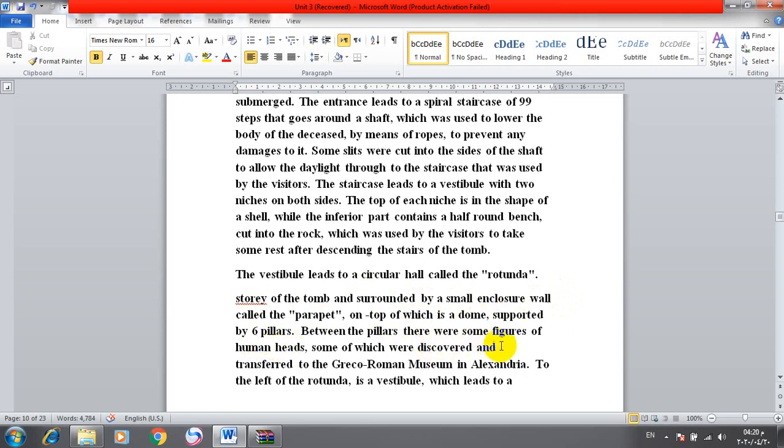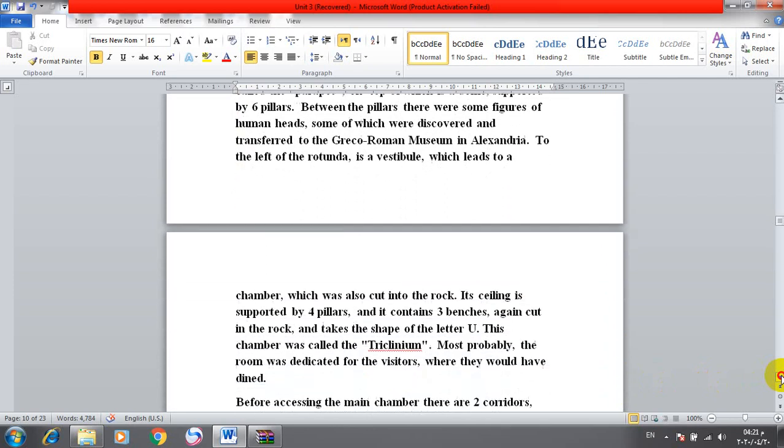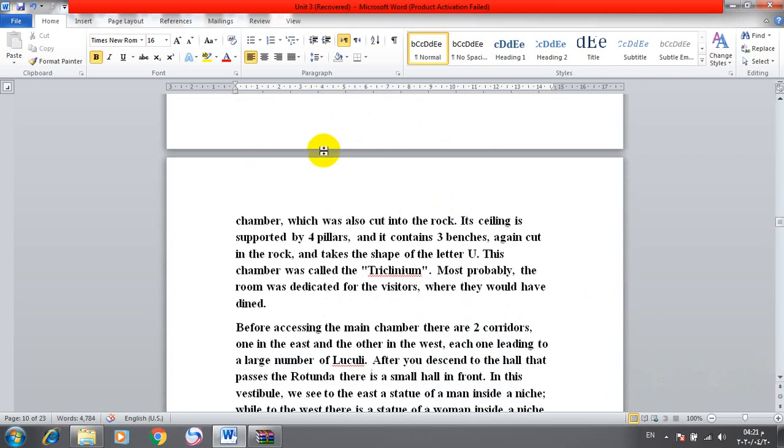Between the pillars, there were some figures of human heads, some of which were discovered and transferred to the Greco-Roman Museum in Alexandria. To the left of the rotunda is a vestibule, which leads to a chamber, which was also cut into the rock. Its ceiling is supported by four pillars, and it contains four niches, again cut in the rock, taking the shape of the letter U. This chamber was called the triclinium. Most probably, the room was dedicated to the visitors where they would have dined.